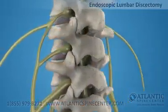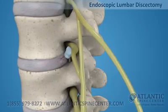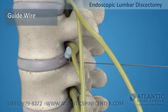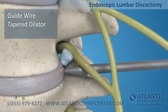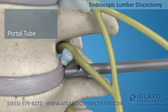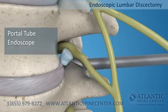Endoscopic lumbar discectomy is a minimally invasive procedure for treating lumbar herniated disc. First, a thin guide wire is placed under X-ray control down to the involved level of the spine. A tapered dilator is inserted over the guide wire. A small tube is inserted over the dilator to create a portal to the herniated disc. The endoscope is placed through the tube and the discectomy is performed.